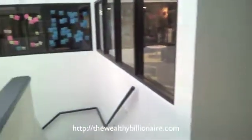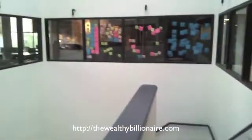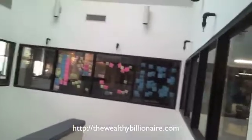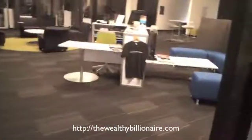This is the stairwell leading up to the front door. Now if you notice, see the lights on the side? See how the glass is all coming out? This provides almost like a second set of windows that make the room look so much bigger than it really is. So it's really convenient. So let's walk inside and talk a little bit about the design here.